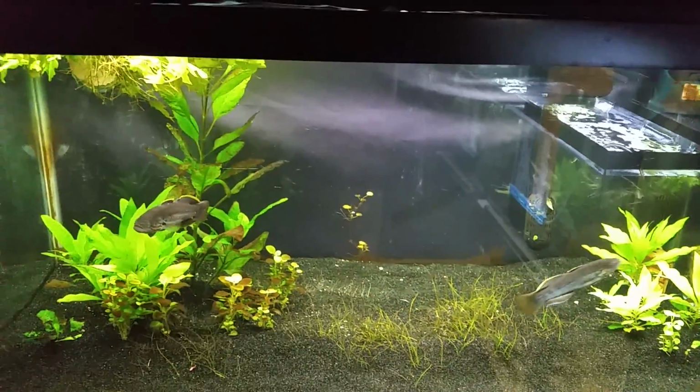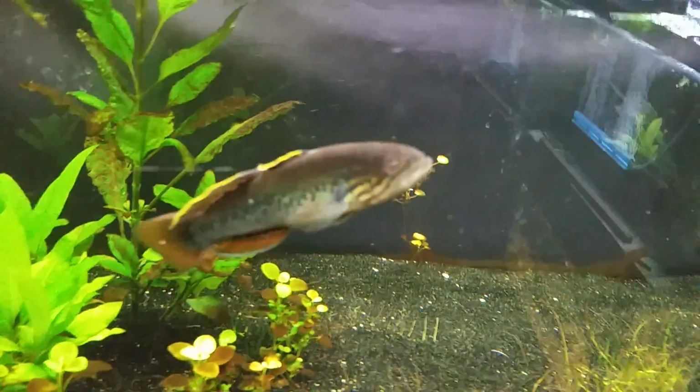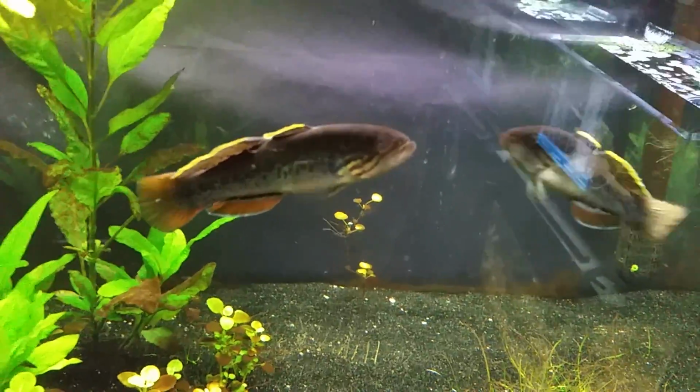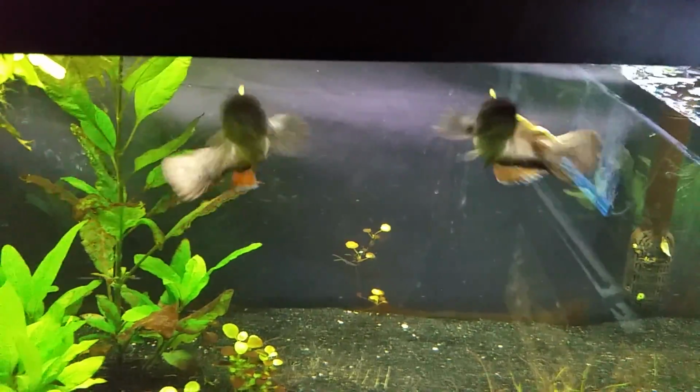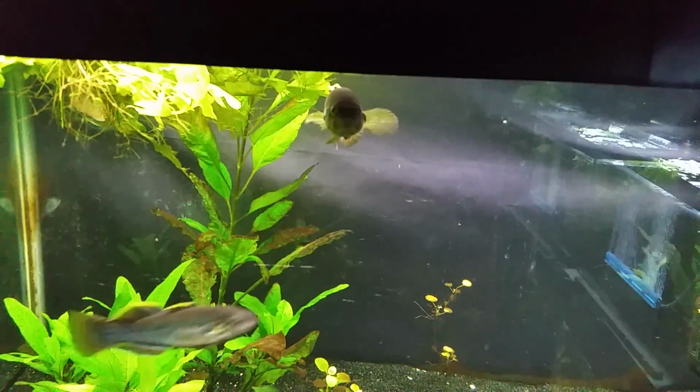I do enjoy sitting here watching them just sort of swim around and do their thing, and they beg like puppy dogs. As you can see, they're not camera shy or anything else. So one of these days I'll get around to doing some feeding video of these, or I'll do something a little more specific because they are really, really neat fish.